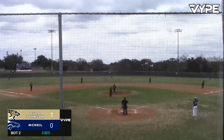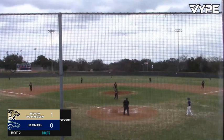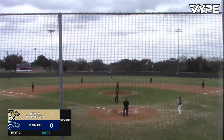So with one swing, Collins ties the game up at one apiece. Go get that ball, Dad. He's on his way.